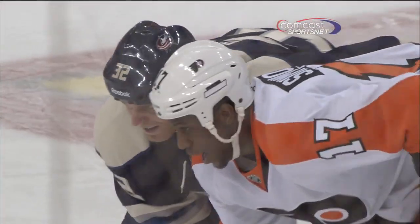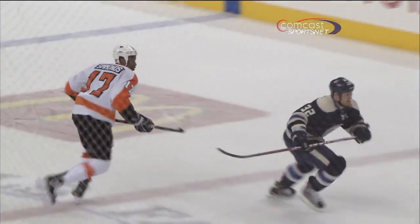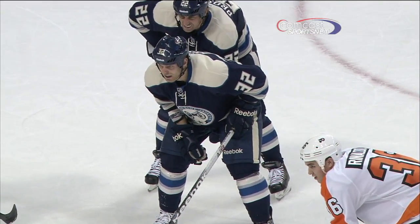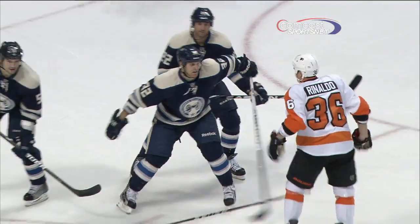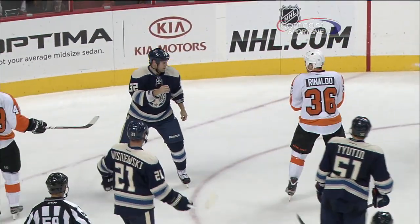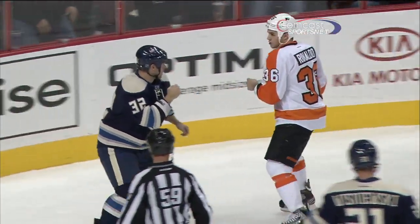Cody Bass was talking to Simmons earlier, right, trying to get things going. This time he talks to Rinaldo, and Rinaldo says, yeah, no problem. I'd love to fight you. And both guys drop their gloves and go at it. Boy, that's amazing. I mean, Rinaldo, obviously, we've seen him going. He uses his whole body. He can flat out go, but so can Bass.